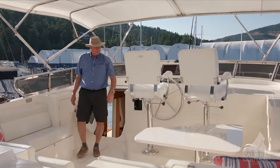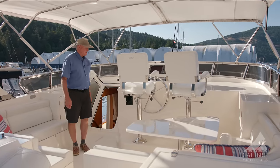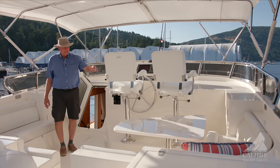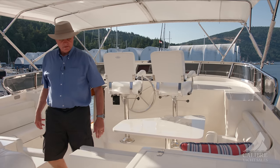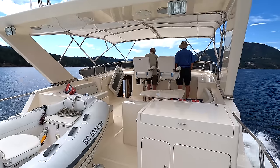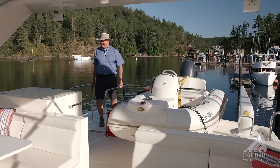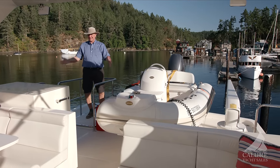Well, now here we go. Look at this. What a great area for entertaining, eh? This is beautiful. Settee on this side and on this side, and a kitchen. Outdoor kitchen up here. Look at this, will you? What a great boat for entertaining and just hanging out in an anchorage. Man, just look at this.